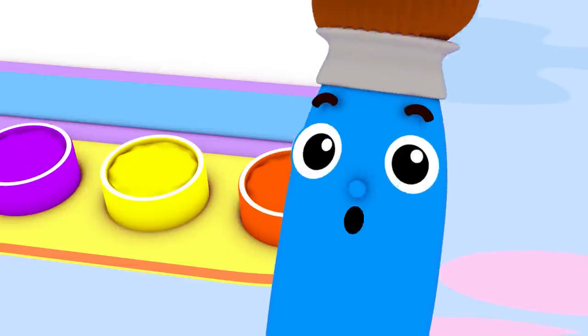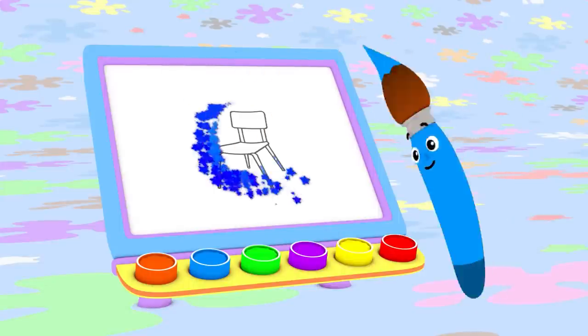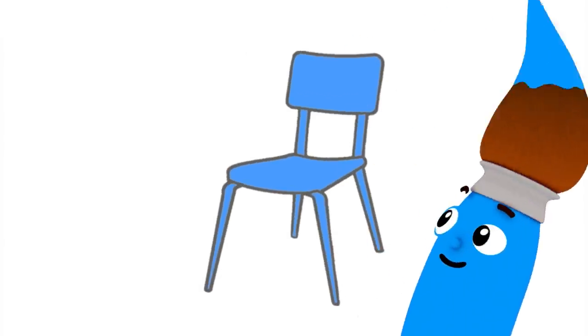Today I'm going to paint with blue. And I'm going to start by painting a chair. This comfy blue chair is perfect to sit on.